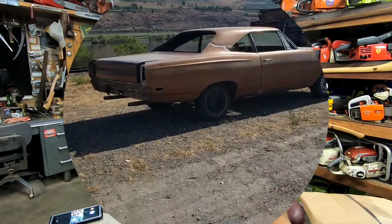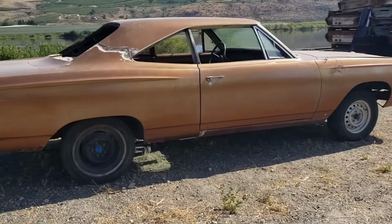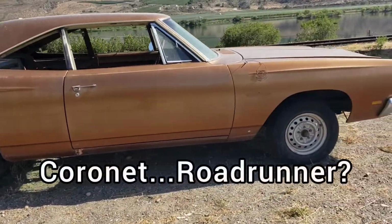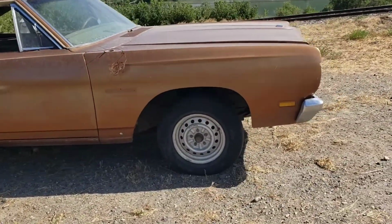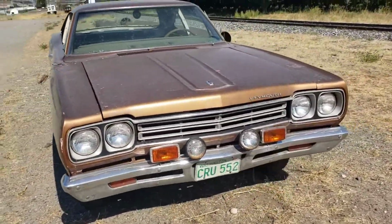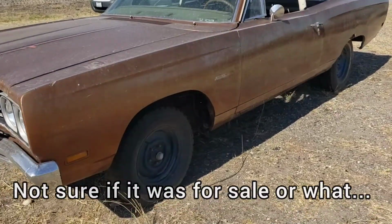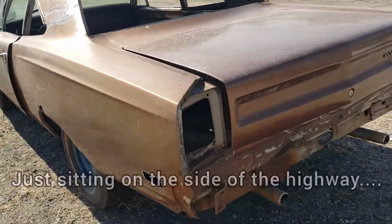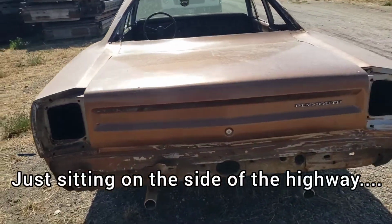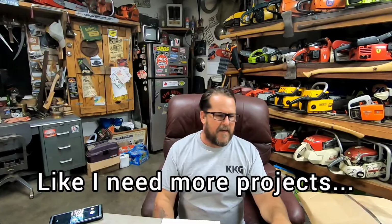But yeah, I got a little video of a car that I saw on the way up there. It was sort of interesting. I'll show you guys. Wow, look at this old Plymouth, guys. Wonder what the deal is with that. Looks like she'd be a good project. What else do we got?